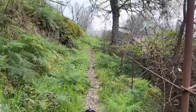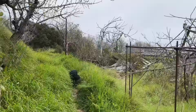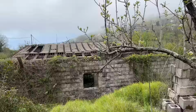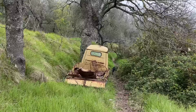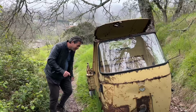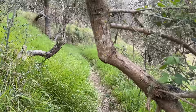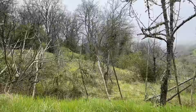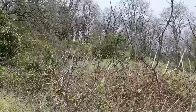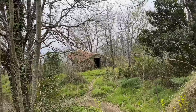Now, we've just gone through a little gate that I'm not going to show you because I shouldn't really show exactly where this is. But basically, this is private property, but the owner has died and it does lead to a public hiking trail, which is where we're going to end up. Lots of abandoned gardens that long ago had all sorts of vines and fruits and vegetables and things. Now there's a lovely little abandoned old house over here which has fantastic views. Let's go take a closer look.